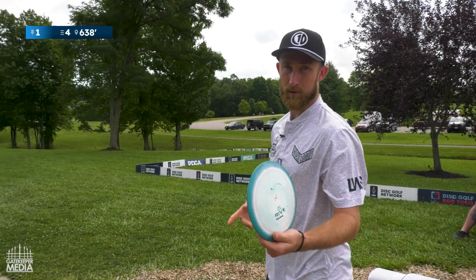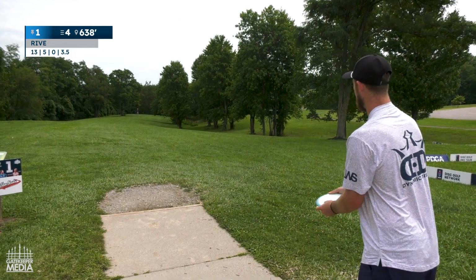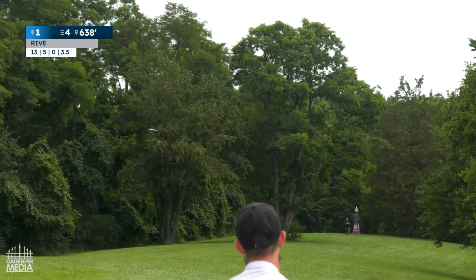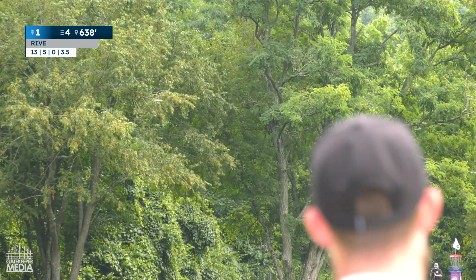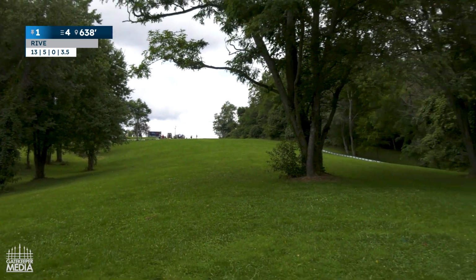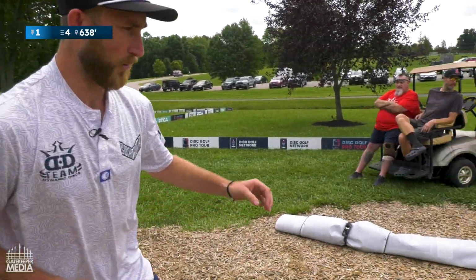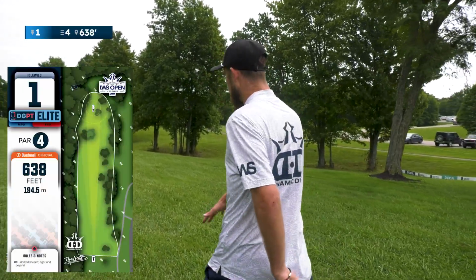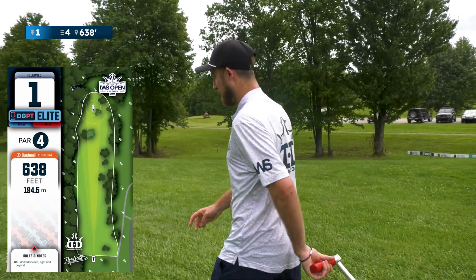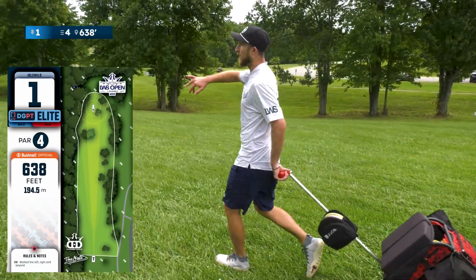All right, for one, we're going with the ride. Ooh, caught the last tree, but we're throwing. Hole one's a very unique hole. It's definitely a reachable par 4, I would say, but it just depends on the wind. So like the first two, I threw a mid-range.